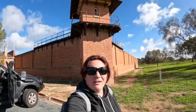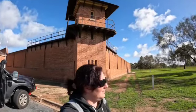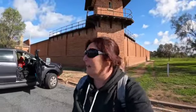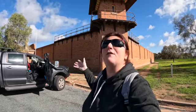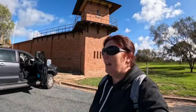So there you have it. The old Wentworth Gaol. Pretty cool. It's a lot bigger than what you think once you get in there. But I feel like they could have maximised the space better and had more people. There was huge walkways, but little buildings. Like the buildings were big, but they could have fit more buildings in there is what I'm saying, by just making the walkways a bit smaller.